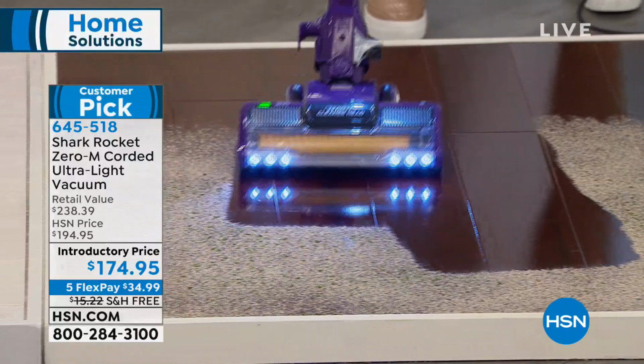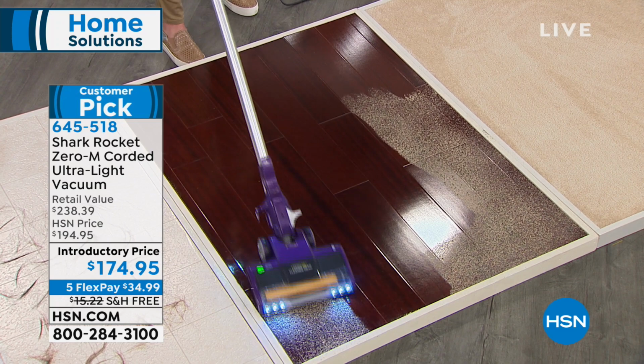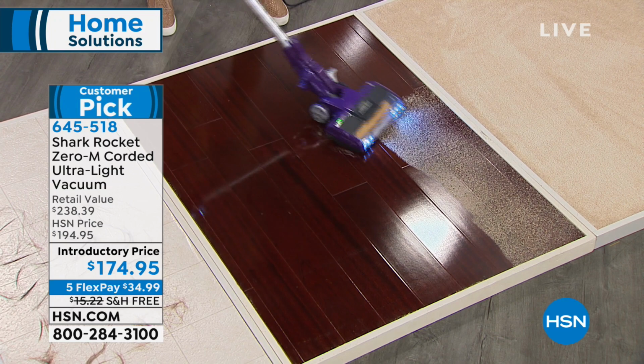Now, the headlights are gonna illuminate dirt you didn't know existed. To me, that's a really big deal. So look at that. Look at how fresh and clean those hardwood floors are right now. Really beautiful. If you want these types of results, let us know.